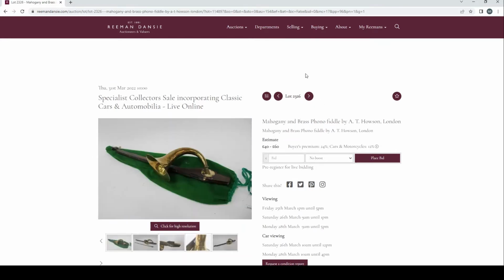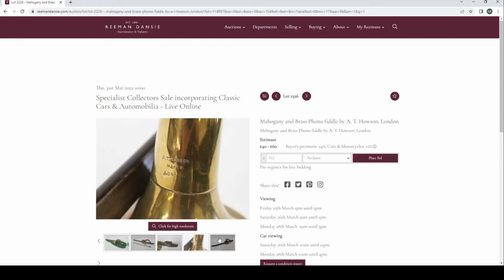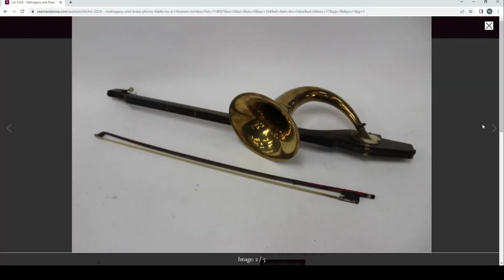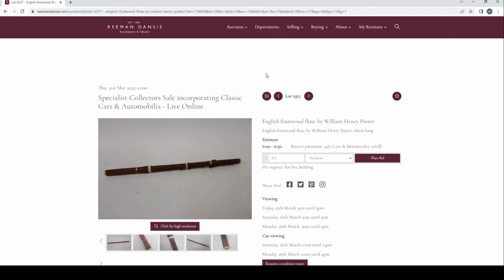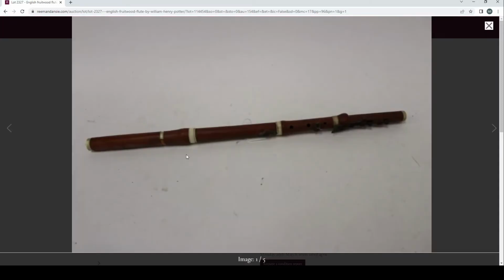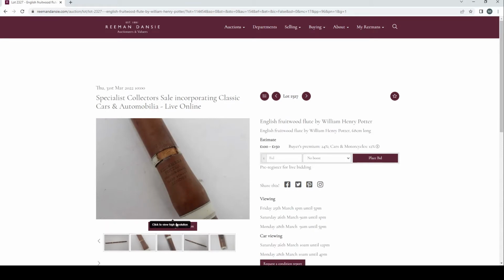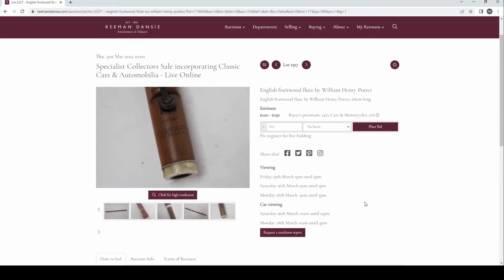Mahogany and brass phono fiddle by A.T. Howson, London, 40 to 60. Once again, I think that's more than a reasonable estimate. It probably could go a bit higher than that. Not sure about the bow, if it's anything interesting. English fruitwood flute by William Henry Potter, 68 centimeters long, 100 to 150 is the estimate. Picture's a little bit funny there. Definitely needs some work, but interesting enough.